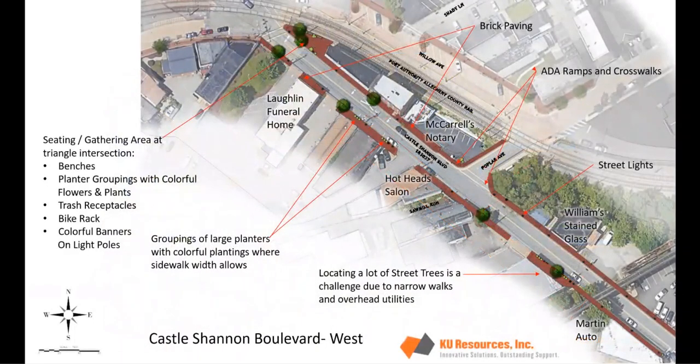As I mentioned before, it's challenging doing streetscape improvements with narrow sidewalks. You have to maintain a minimum accessible width for people to walk, with their walkers or wheelchairs. And then we still want to try to beautify and add as many trees as we can.